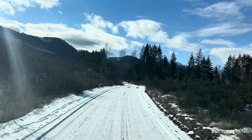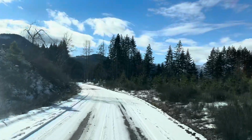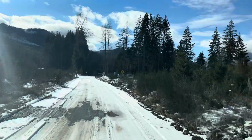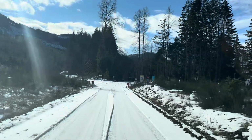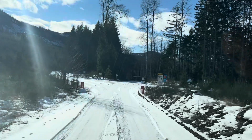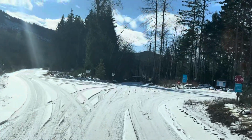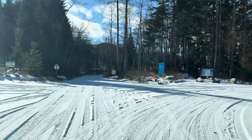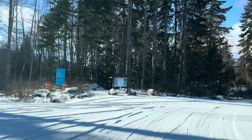I'm sure you recognize this road here. Coming up to the gate, come into the campground. Some of my videos you've seen this for sure. Usually I head off to the left here when I'm on my walks, my hikes. But no walking today, not up here. We'll see how many people are up in this area.